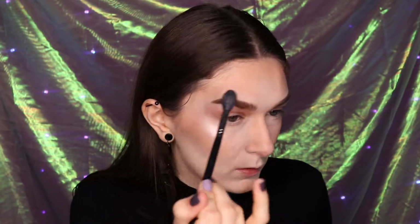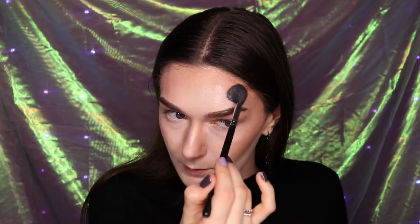Just taking that brush, going in like this, tapping off the excess. And I'm just going to use that as a highlighter on all the high points of my face: cheeks, forehead, nose, Cupid's bow, chin, all the good areas.